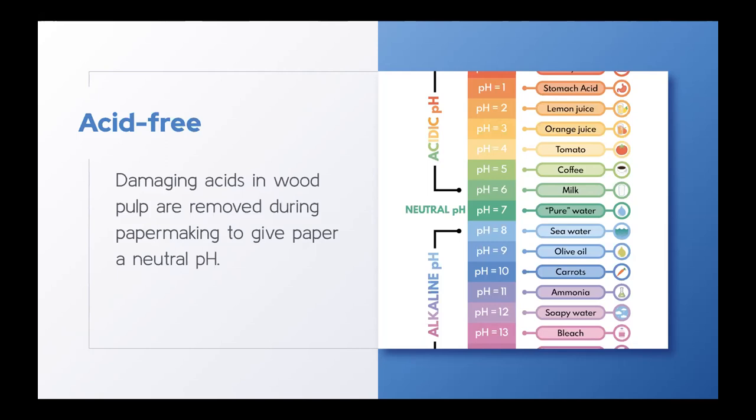So acid-free paper has a neutral pH between 6 and 7 if it's unbuffered. And then there's a type of paper called buffered paper, and we'll talk about that in a minute. That is a little bit alkaline, with a pH of about 8 to 10. So you'll hear about those. Those are both acid-free papers, but one of them veers more into the alkaline. So acid-free is a term that you'll want to make sure that you are seeing on your storage materials.